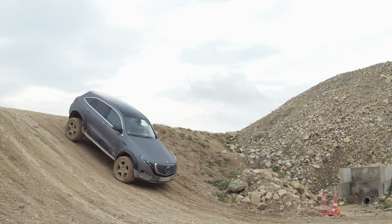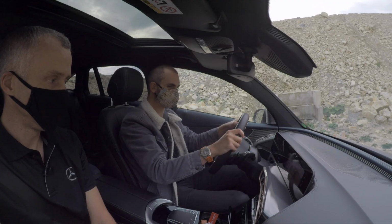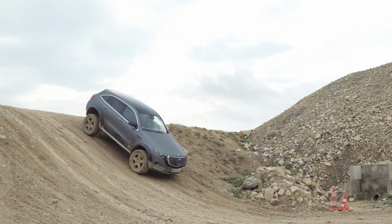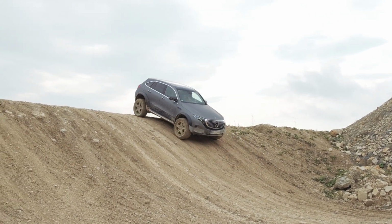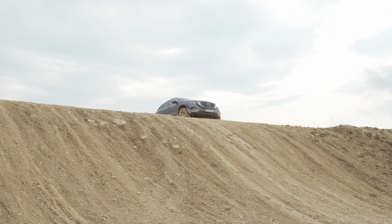Okay. Bit of EV off-roading. So we're going back again. We're going to go back. This just feels like you're rewinding the film and not really doing it. Oh, hang on. Oh, for a second then I thought it was struggling, and then it was like, nah, I just needed a little bit more throttle.